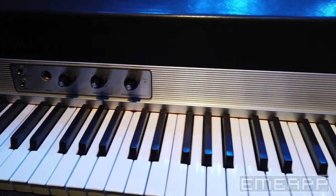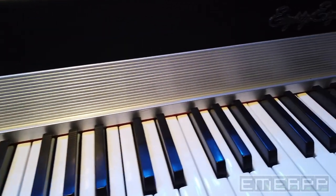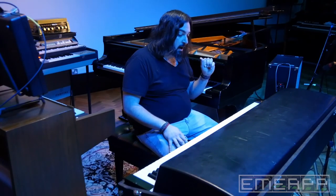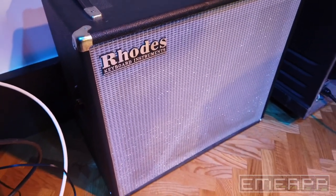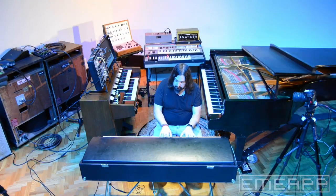So now we're gonna draw our attention to this 88 key Fender Rhodes stage model that has been upgraded to suitcase specifications. The main difference between stage and suitcase model is that the stage model is passive. There's no power going through it. This model, on the other hand, is powered and has two satellite speakers running in stereo, so you get a stereo tremolo effect.